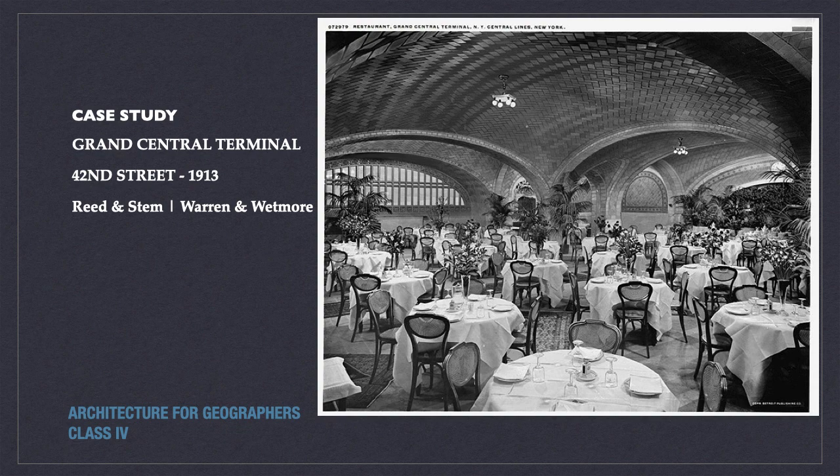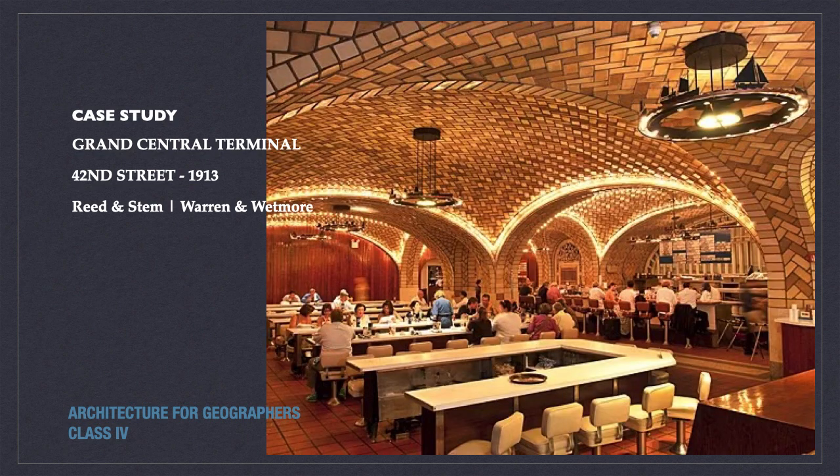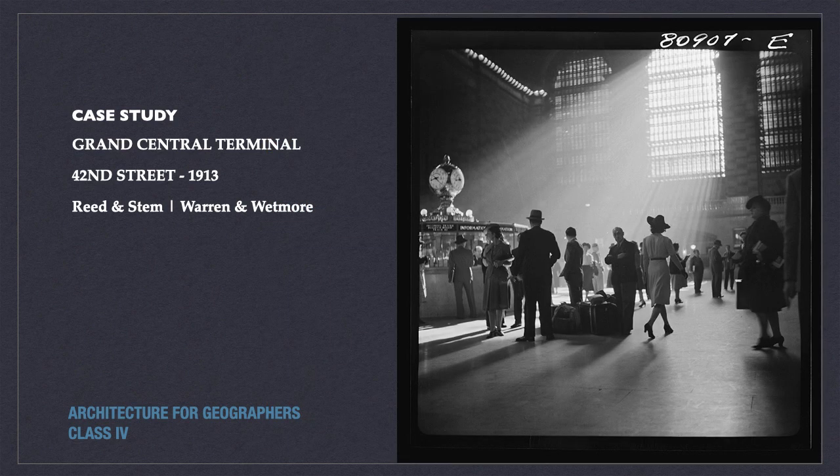And this is an image from the 1920s. And here it is relatively today. You can see how gorgeous it is. This is Guastavino tile vaulting that forms the structure and the finishes of the space. And since 1913, the clock has been the place to meet in Midtown.